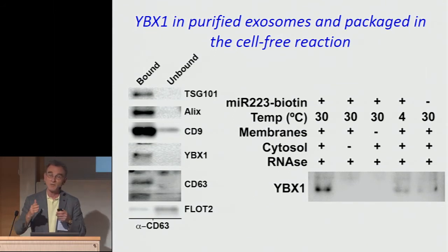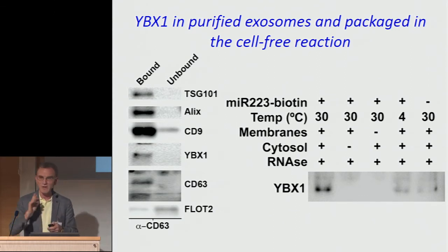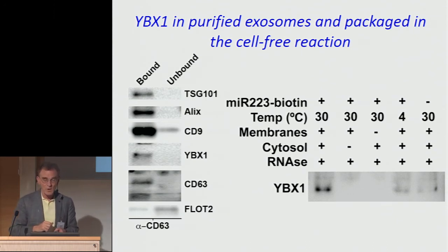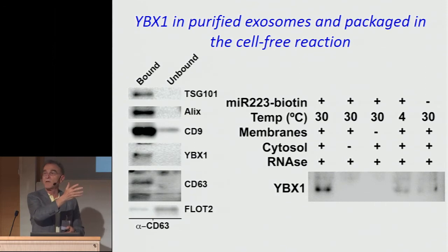Unfortunately, there have been claims in the literature that Argonaute is associated with exosomes, but it's all based on co-sedimentation in an initial 100K spin. So that is one of many reasons I'm very concerned about using that alone to characterize things that are in exosomes. Okay, so YBX1 comes along for the ride.